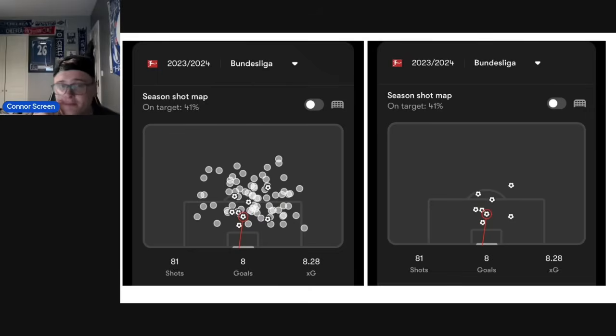Here you go again, Bundesliga, his 23-24 season for Leipzig. Again, look at how many shots now are on this right-hand side, coming inside and trying to get that whip on the ball. I don't think he gets enough whip when he's coming in from these wide areas. I think he's much better striking with a bit more power.